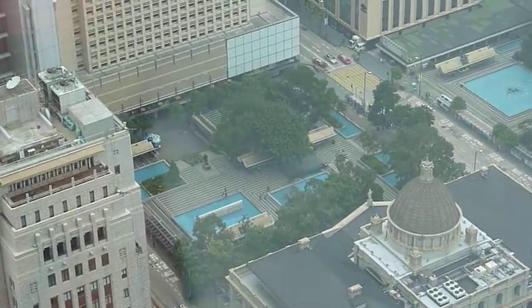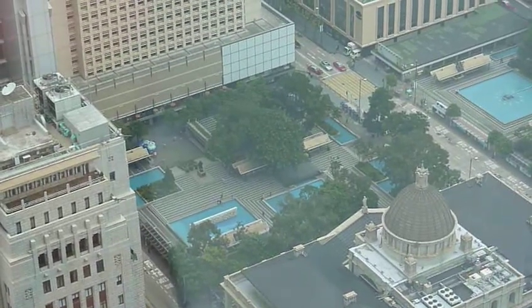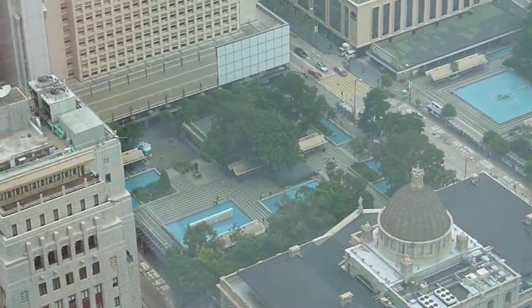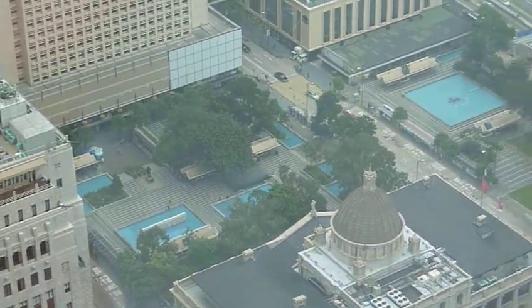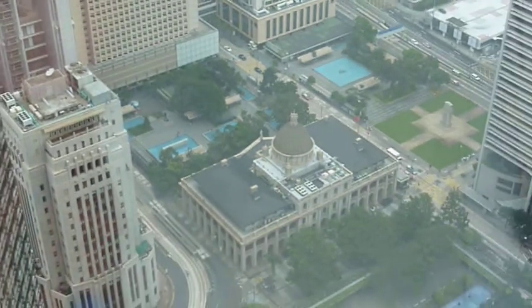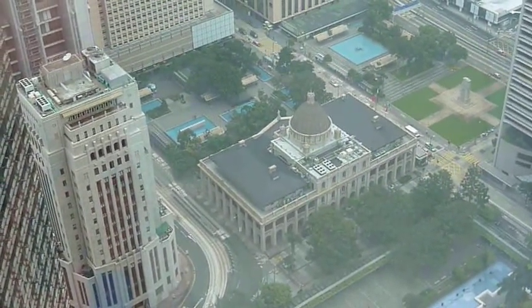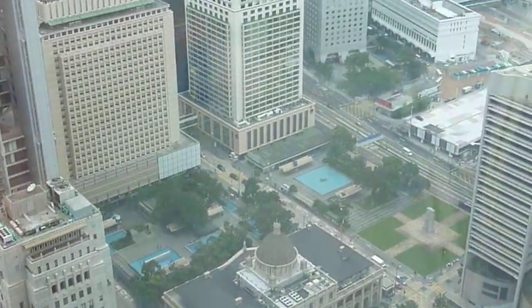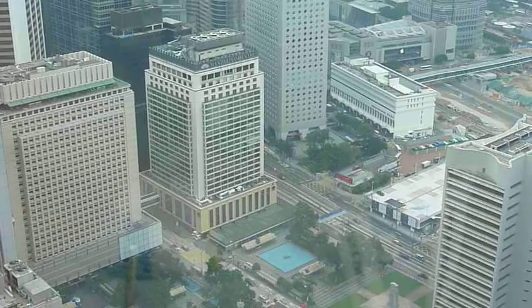This is the view from the 43rd floor of the Bank of China building on an overcast, hazy day. That's a nice park, and the City Hall building, I think. There's the Mandarin Oriental Hotel.